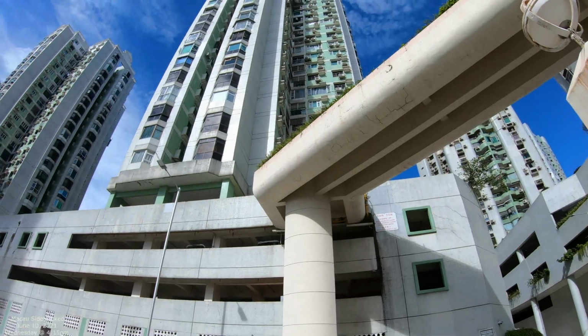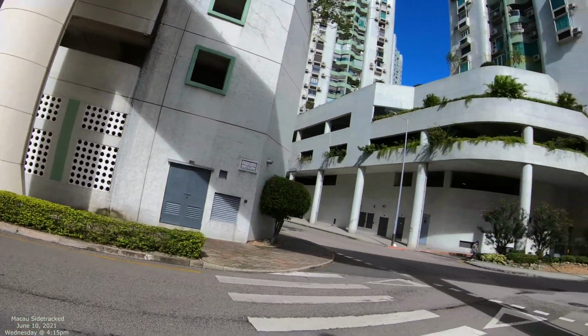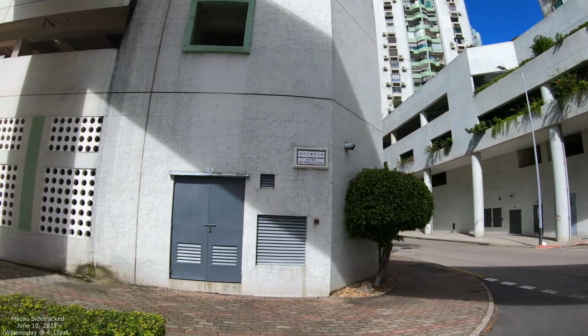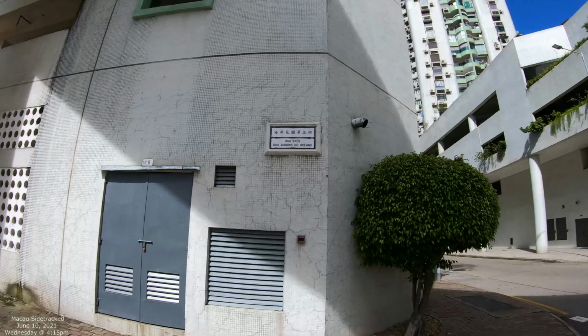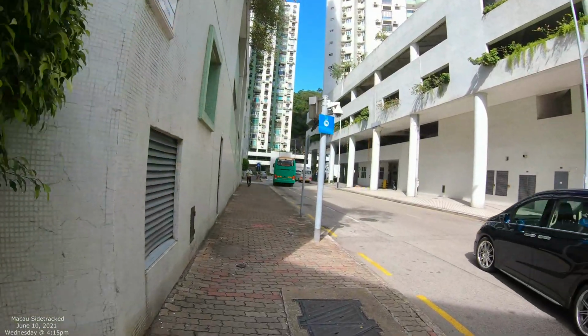But this is a nice place for families. I think they give you bigger apartments and it's a little bit more self-contained, and you've got your own post office, a supermarket, some cafes and restaurants. So you kind of got your basic stuff. The 3rd street of the Jardins of Ocean Gardens.